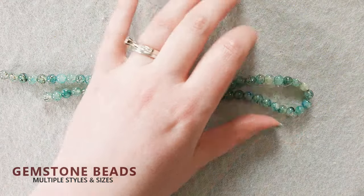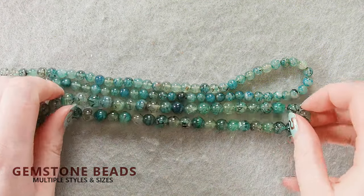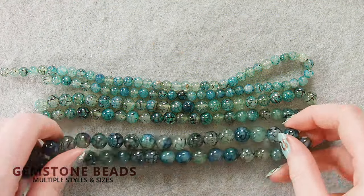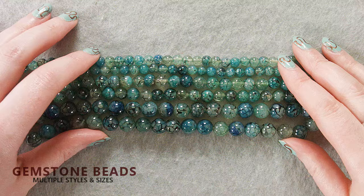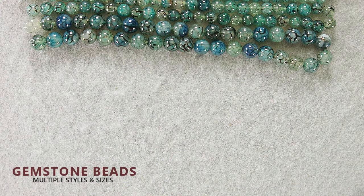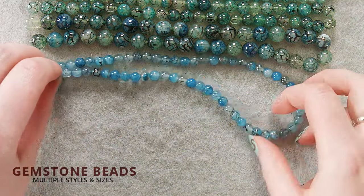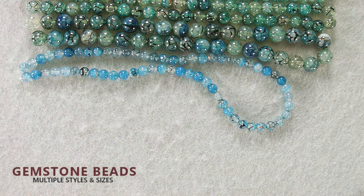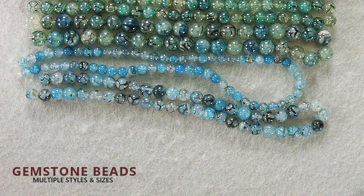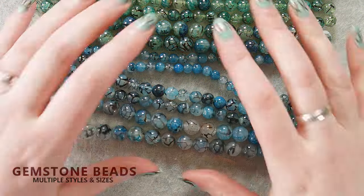We've got several different sizes and colors. Pretty much every color is gonna come in the 6, 8, and 10mm size. So we've got this great like blue-green color here. So pretty. And we've also got more of just a straight blue here. Like a blue and clear and black. And again, we'll have three sizes of those. I love the patterning on these. They're so fun. Look at that.